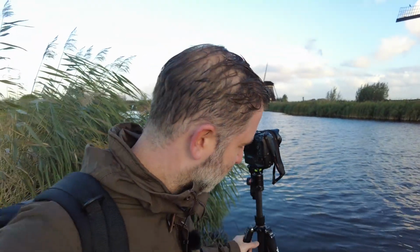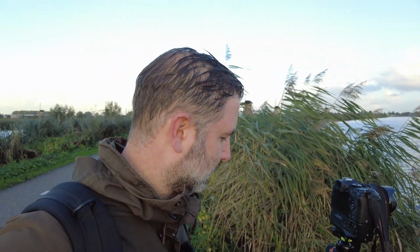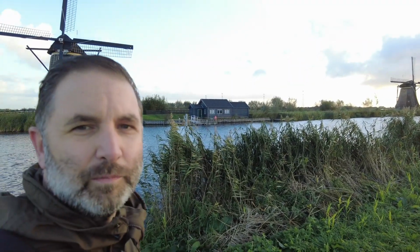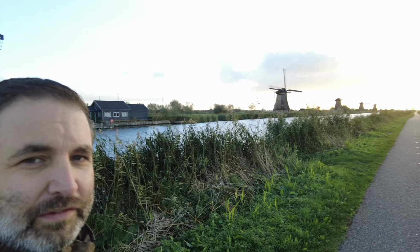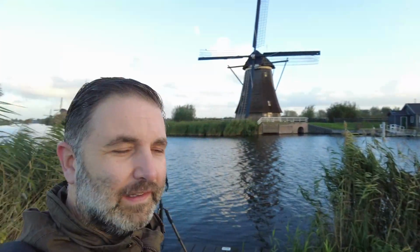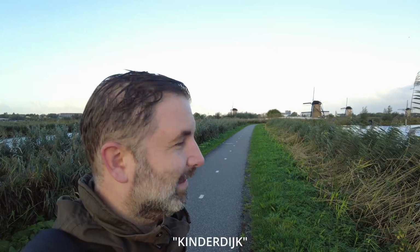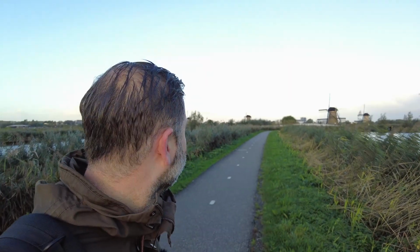So I'll just get the camera a little bit more to this side. That's not going to fall in the water or anything. Look behind me here, all these windmills. And this is what we call Kinderdijk. This area is known for all these windmills sitting in this very small location here.